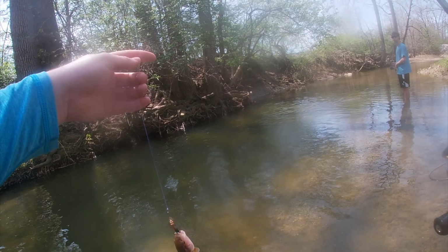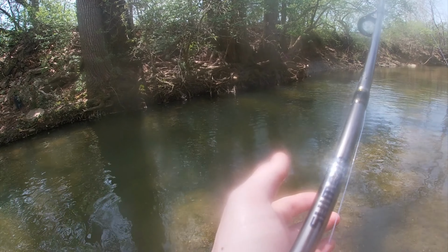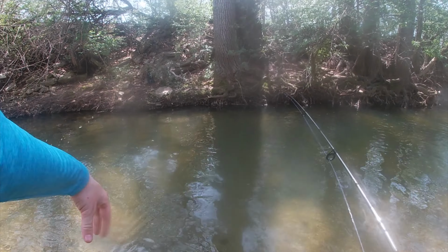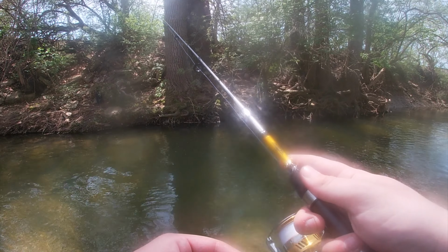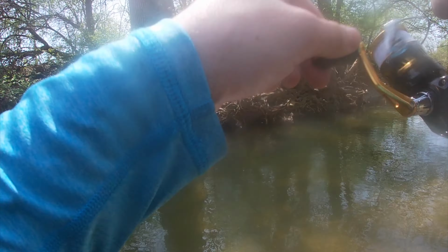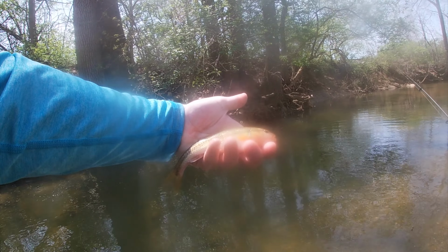Back to back, baby. There we go. There's another little one. Oh, easy release. See you, dude. Slipped out of my hand. And he went right back to the spot. See if we can get a couple more. This spot seems to be pretty productive. Can we go for three back to back? That'd be sick. There we go. Another little one. Nice little creek chub there.